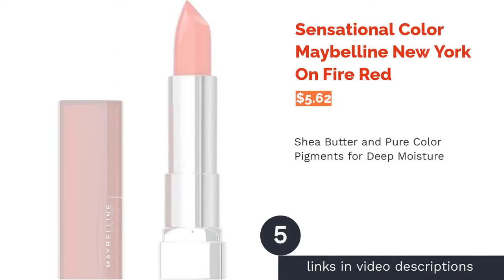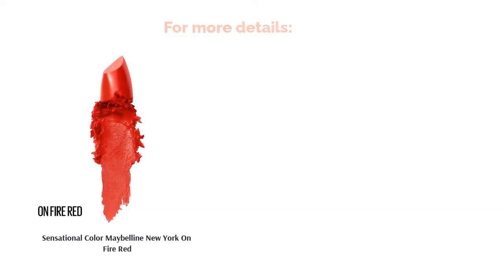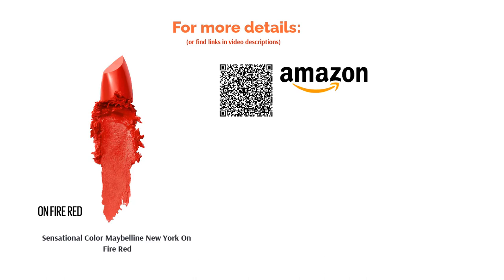The next product is Sensational Color Maybelline New York on Fire Red. With a moisturizing formula infused with shea butter and pure Lacquer pigments, this lipstick will not make your lips feel dry or uncomfortable at all. There are many colors for you to choose from, but we recommend On Fire Red for those with medium to fair skin. However, some reviewers experienced smearing and staining around their lips during application. Since this lipstick is highly pigmented, you probably need to pay attention when applying to avoid the mess. The smooth application of the product was a highlight for many other reviewers.